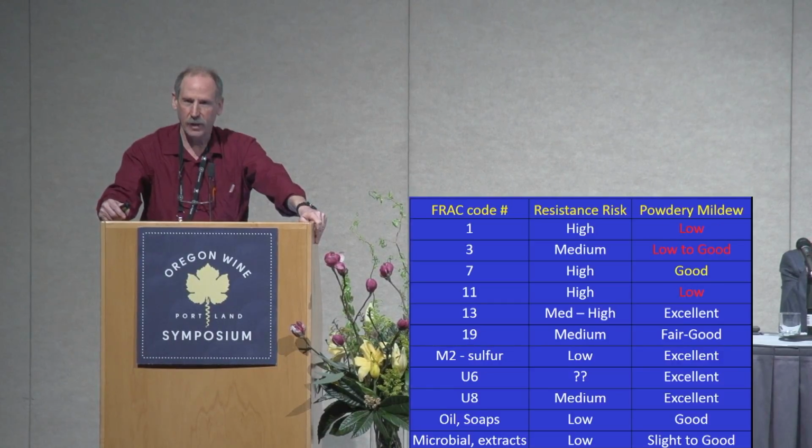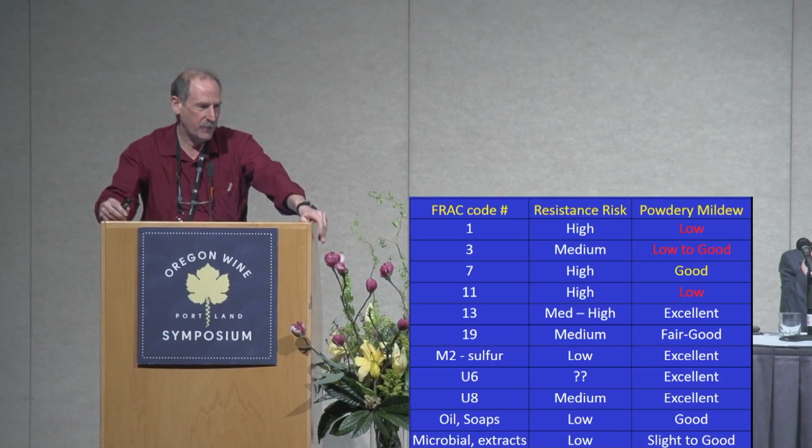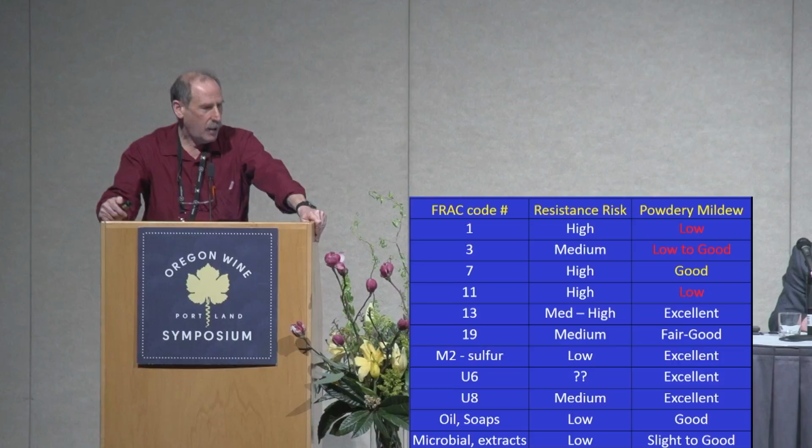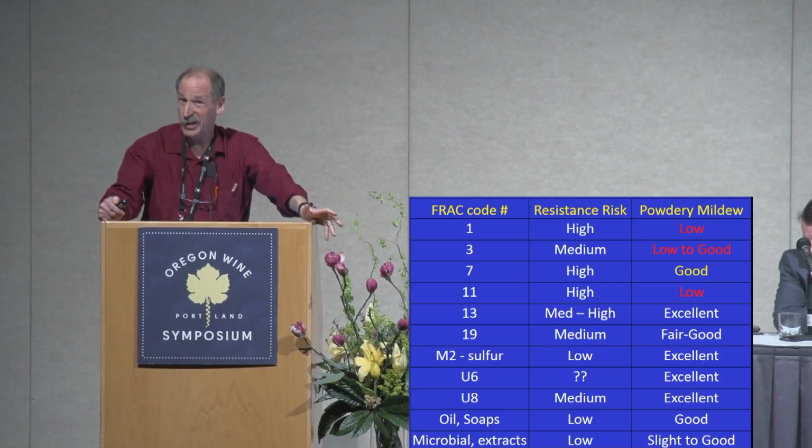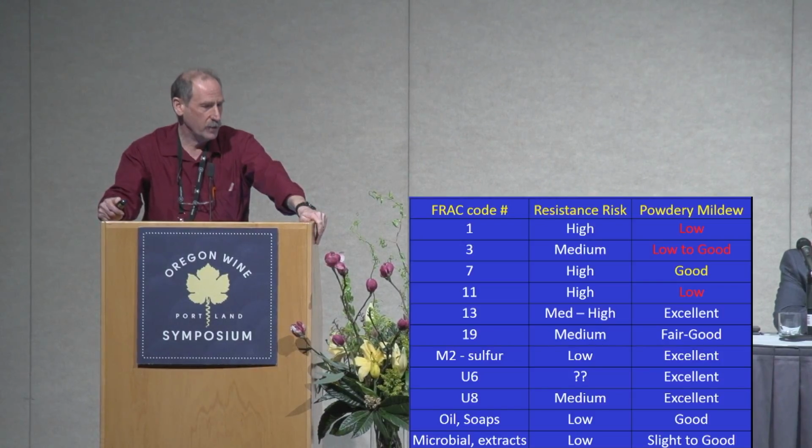Yeah, group 1s are low efficacy, and the group 3s and 11s now have much wider variation. The group 7s there are in yellow and may not be as good as we think they are. We still have some good to excellent materials that you can use. Of course, if we're not using the other materials, we're going to put a lot more pressure on those others, and we could encourage resistance occurring there.